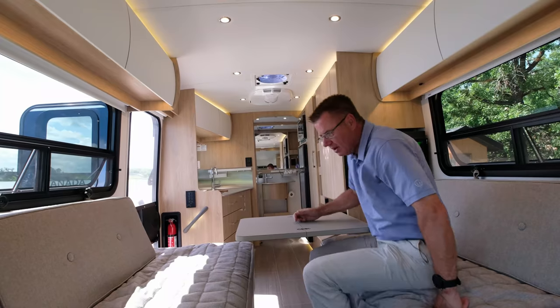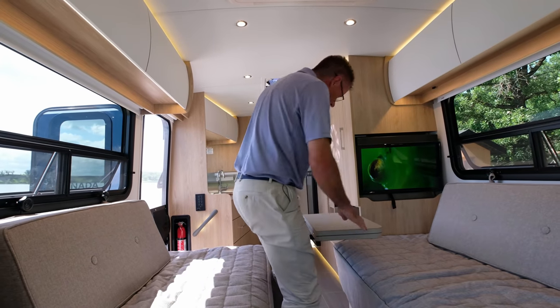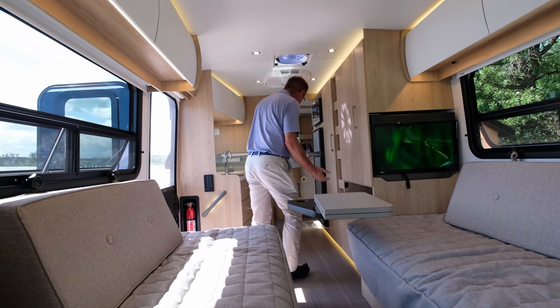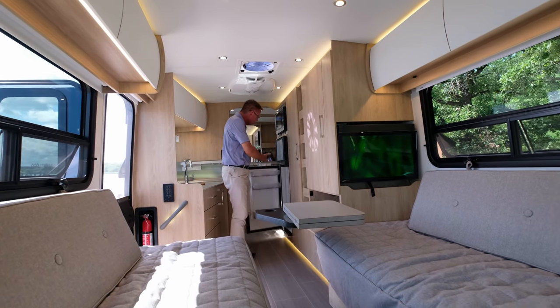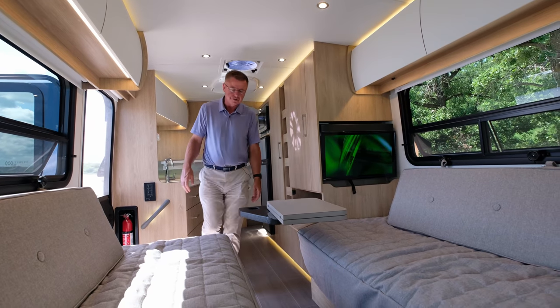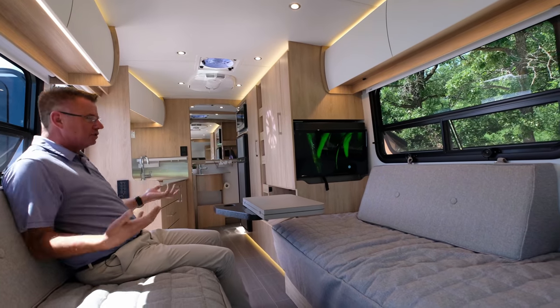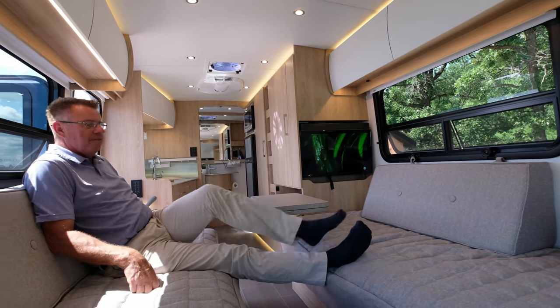I can be sitting here having dinner. I can slide across here. If I want to get to the fridge, look how the table just slides out of the way. I can walk around and I can easily access the new Dometic fridge, which is absolutely incredible. So just great versatility. TV turns out and swivels. I can watch TV from this side. I can put my feet up. I can kick back and relax. It just feels huge in a non-slide-out motorhome.